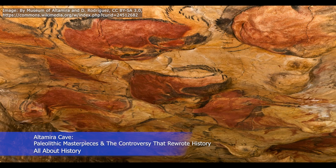And of course, they needed light. Simple lamps burning animal fat with a wick made of plant fibers would have lit the space, casting flickering shadows. Must have been incredibly atmospheric. You really get a sense of the ingenuity involved. But you mentioned earlier the way they used the rock itself.